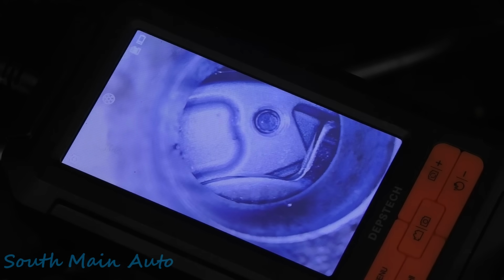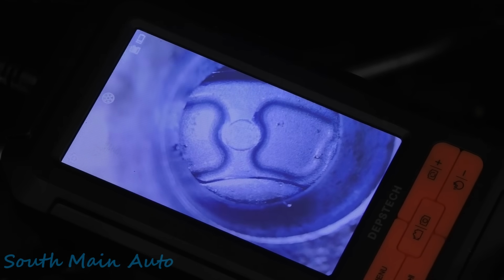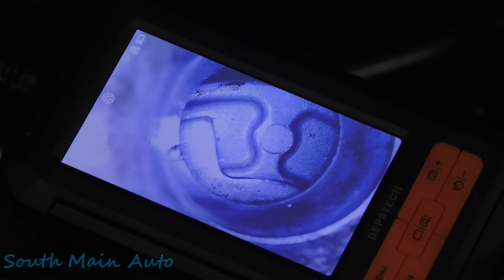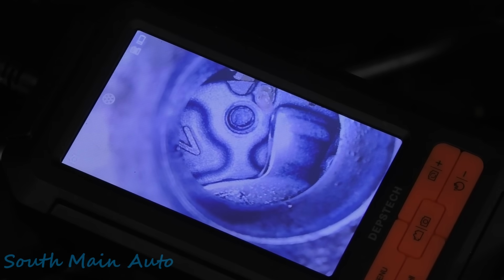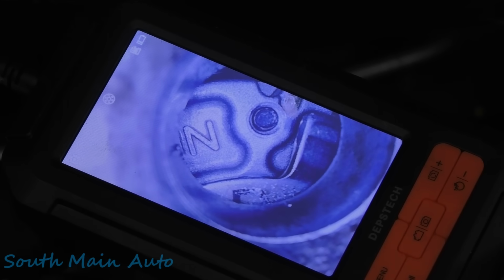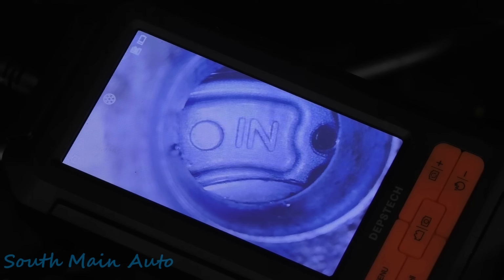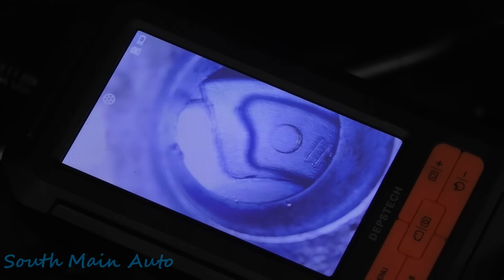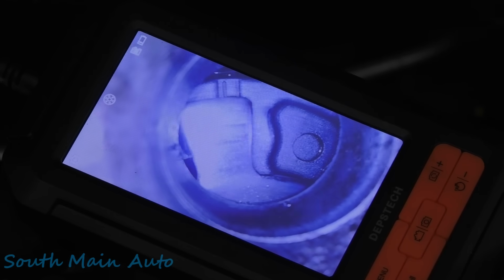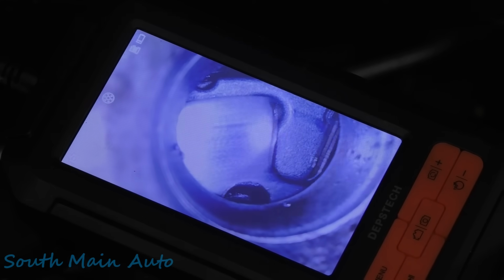Cam's moving, reluctor standing still. Look at that. Whoa, would you look at that? I don't think we really need to look at it anymore. We're just doing it for fun at this point, but boom. That was pretty interesting, how the trigger kind of popped forward. And that's what's causing the physical damage to the sensor. So that's pretty cool, huh?